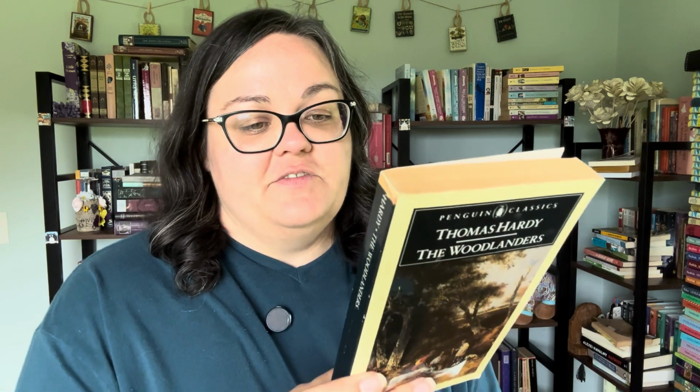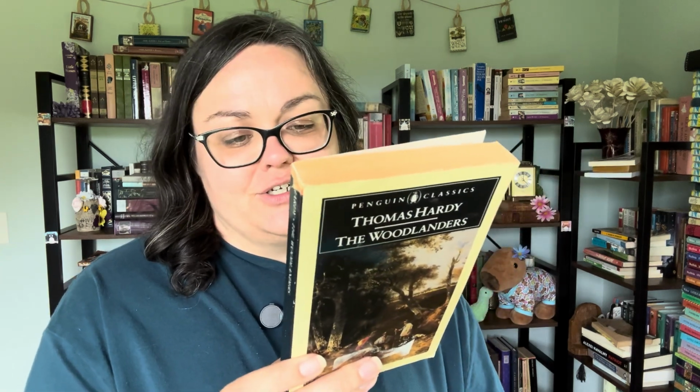And then lastly, because there were trees and woods on the cover, The Woodlanders by Thomas Hardy, which says, for centuries, Little Hintock has been sustained by the surrounding woodland, but the lives of the villagers are now caught up in a web of intense and consuming emotion. The unspoken love of the peasant girl, Marty South, for Giles Winterbourne, his own devotion to Grace Melbury, and at the heart of the web, the troubled relationship between Grace and the ambitious doctor, Edred Fitzpierres.